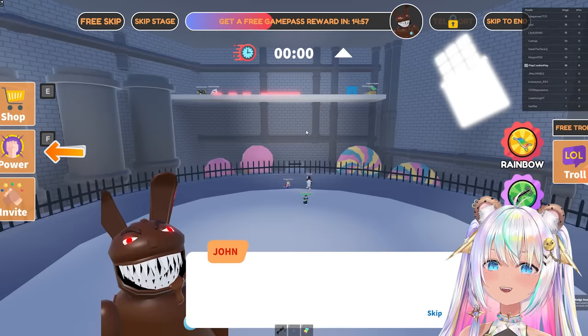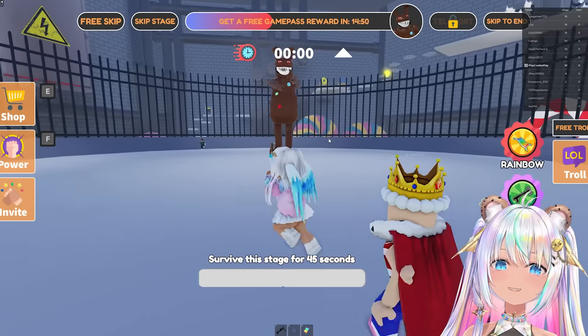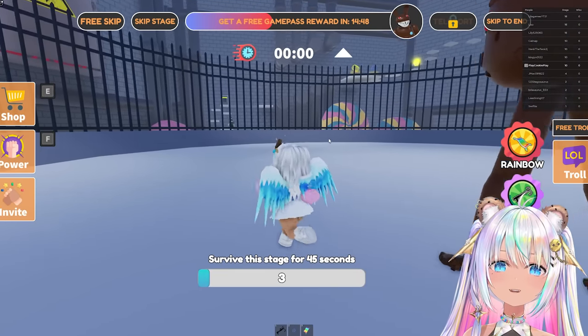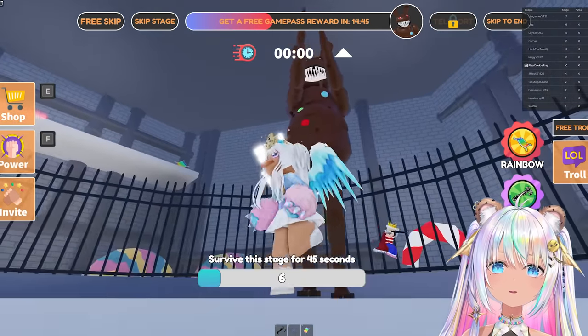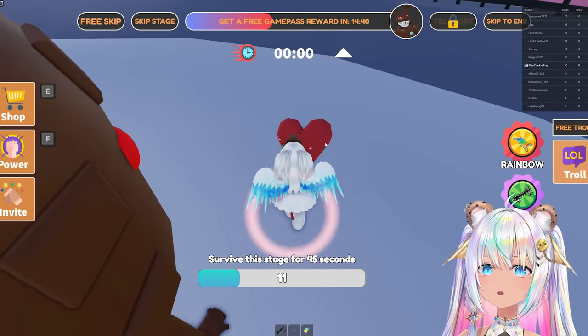Ice cream? Candy canes? Oh, there he is. You shall not leave. You're mine? He's got candies. Survive the stage for 45 seconds. Okay, we got the countdown going. Oh, he's throwing bombs. Okay, giant chocolate bunny is running after me. Can I touch the hearts? Oh, I can collect the hearts.